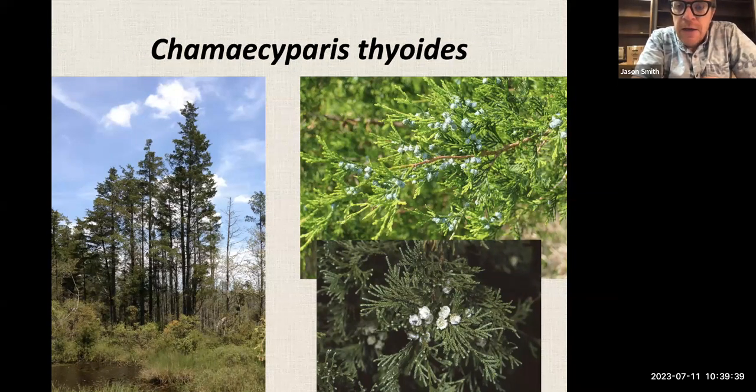Sometimes I see things like Leland cypress planted. So for one thing, let's just start off with that. I think we need to stop planting Leland cypress, and it should never be planted again in the state of Florida. I cannot believe that I still see Leland cypress planted here. It's completely ill-adapted to Florida.